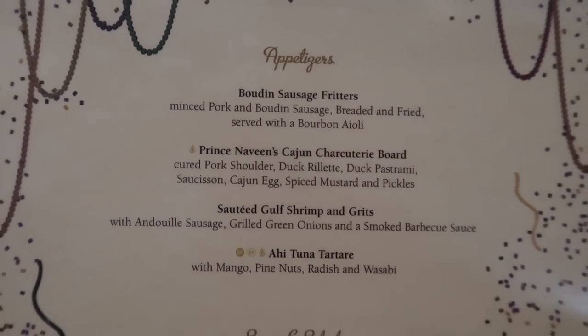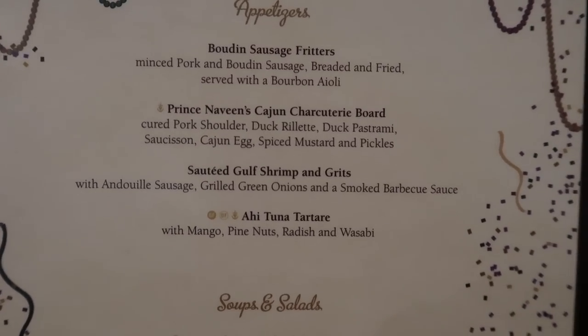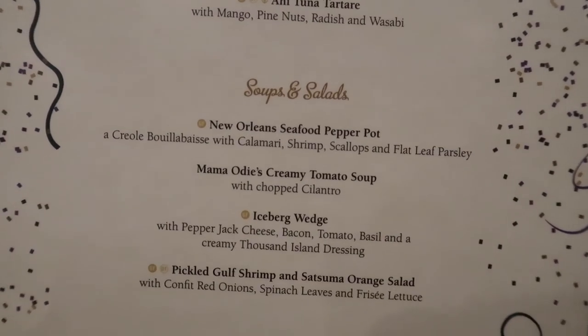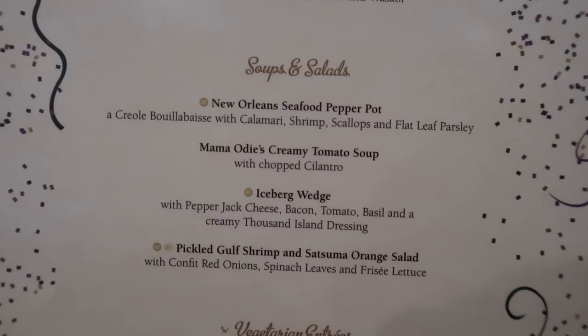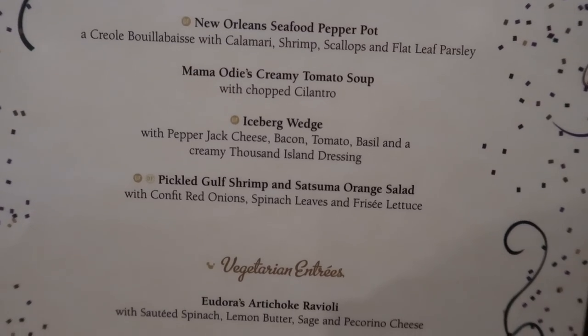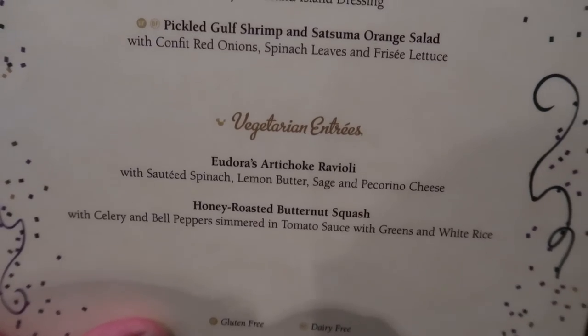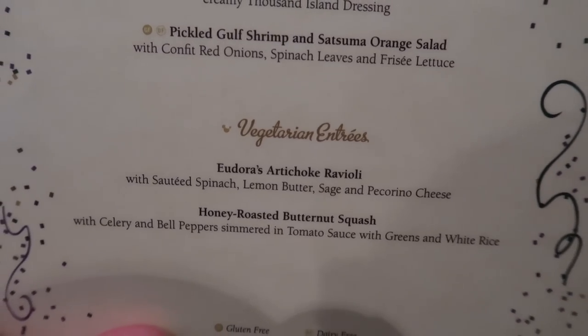For appetizers, we have boudin sausage fritters, Prince Naveen's Cajun charcuterie board. We have sauteed Gulf shrimp and grits and Nahi tuna tartare. For soups and salads, we have the New Orleans seafood pepper pot, Mama Odie's creamy tomato soup, an iceberg wedge, and pickled Gulf shrimp and satsuma orange salad. For our vegetarian entrees, we have Eudora's artichoke ravioli and honey roasted butternut squash.